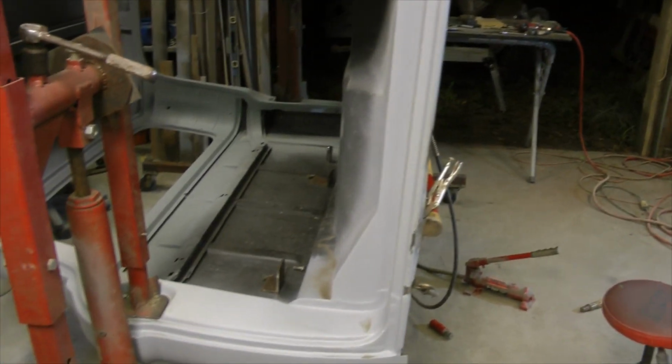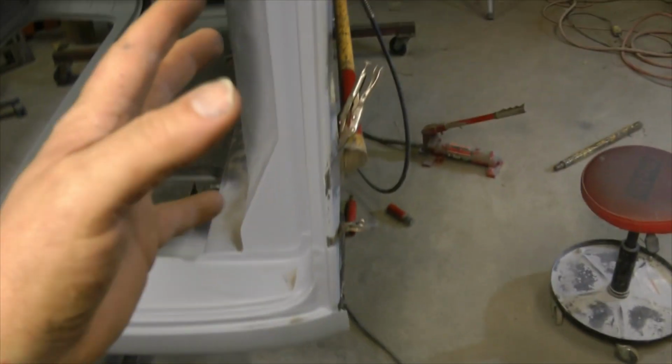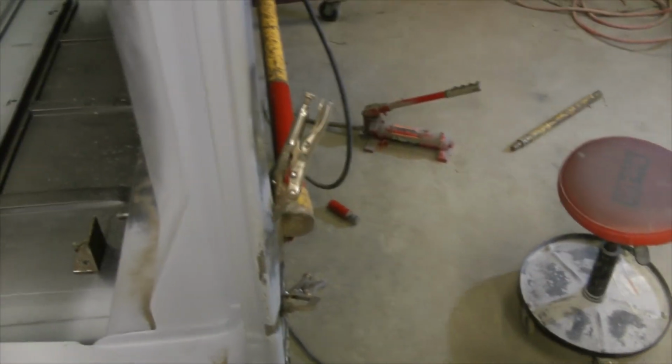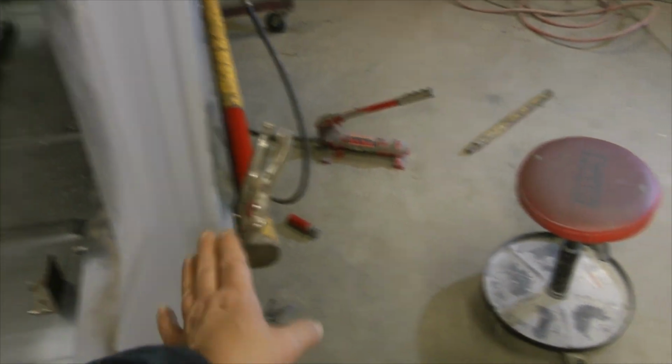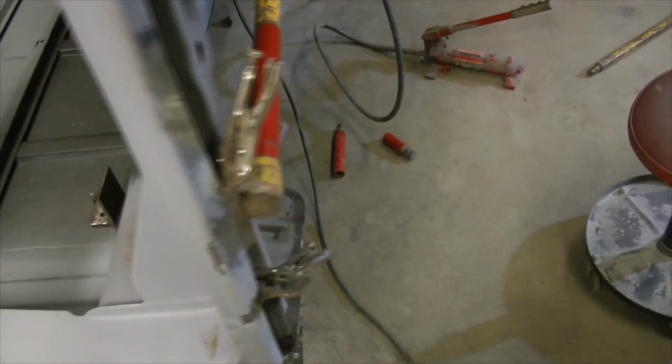Now I've gotten most of that out in previous work on this truck. Like I mentioned, getting back down into here, I jacked this jamb a lot to get it back where it was. But I knew when I did that, that the bottom of the jamb, the very bottom down here, this lip was still sucked in some.